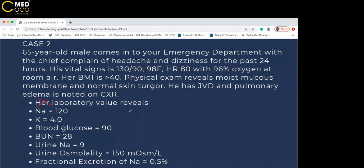His laboratory values reveal that sodium was 120, potassium is 4.0, blood glucose is 90, blood urea nitrogen is 28, urine sodium is 9, urine osmolarity is 150 milliosmoles per liter. Fractional excretion of sodium is 0.5%.